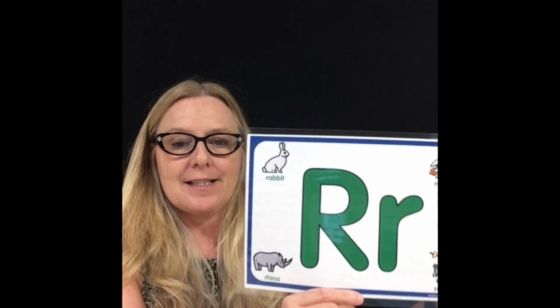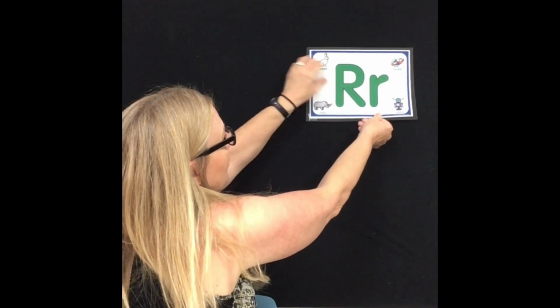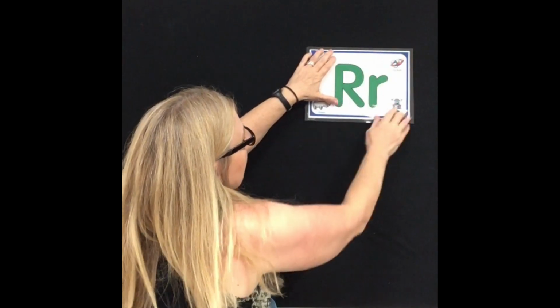The letter R looks like this. Here's the uppercase R and the lowercase r. And R makes the R sound. Let's put our R up there. Okay, so there's letter R. What are some things that start with the letter R?